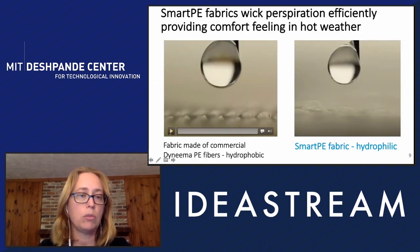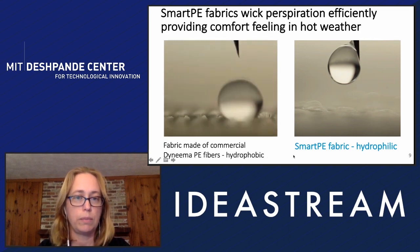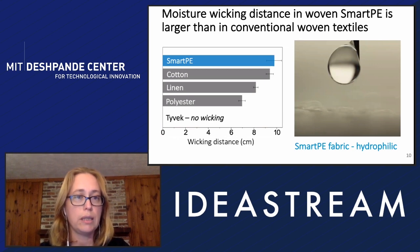One common reservation about polyethylene for use in wearable materials is that normally it's hydrophobic. So if you look on the left, this is a standard performance of the polyethylene material, which is not very comfortable on the skin. But our specially engineered SmartPE fabrics are actually very hydrophilic, and they allow efficient wicking of perspiration, which helps to provide comfort feeling in hot weather. And how efficient this wicking is, actually it's more efficient than in other fabrics. And the graphic on the left shows comparison of the wicking distance that perspiration can penetrate in 10 minutes in different fabrics. And you can see that this wicking distance is the longest for the SmartPE material.